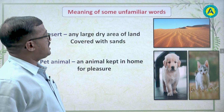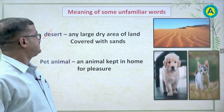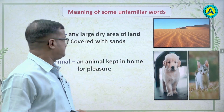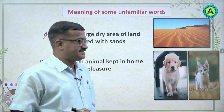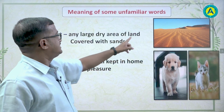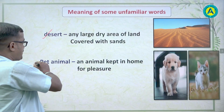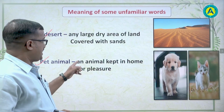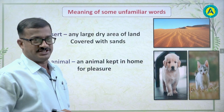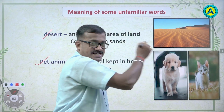Meaning of some unfamiliar words. First one is desert. Desert means any large dry area of land covered with sand. Look at the picture. This is a desert. It is covered with sands. Next one is pet animal. That means an animal kept in home for pleasure. Look at the picture. One is a dog, another one is a cat.